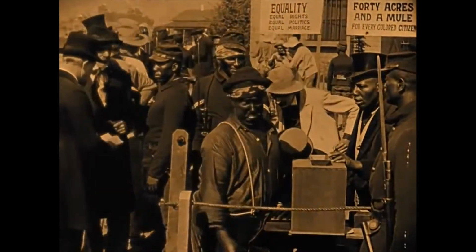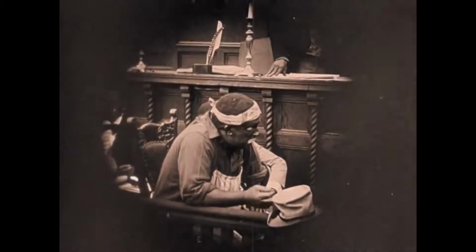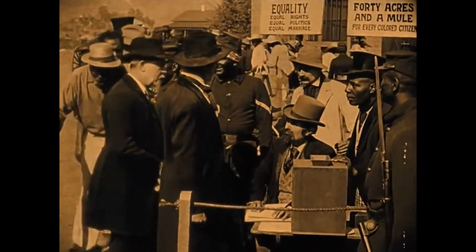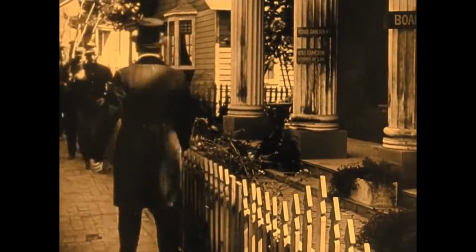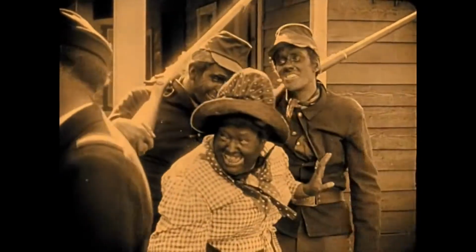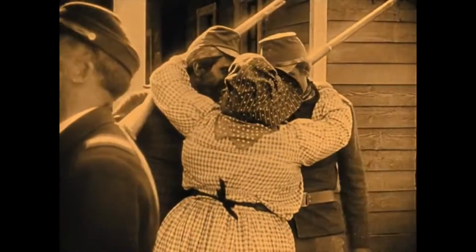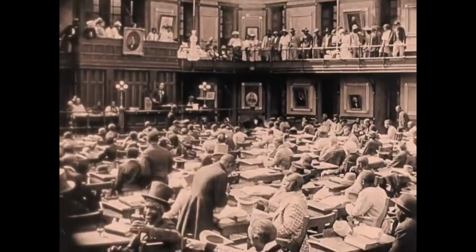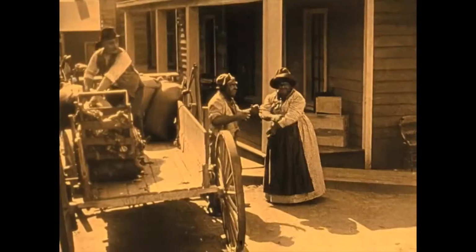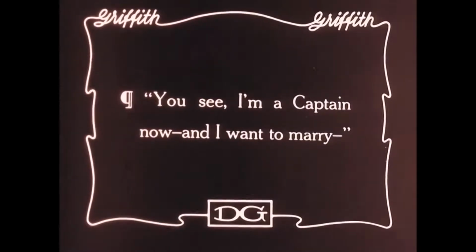The audience viewer can see the stark difference between the way the blacks and whites in the film look. Walk. Interact. And speak. Through the cue cards, of course.